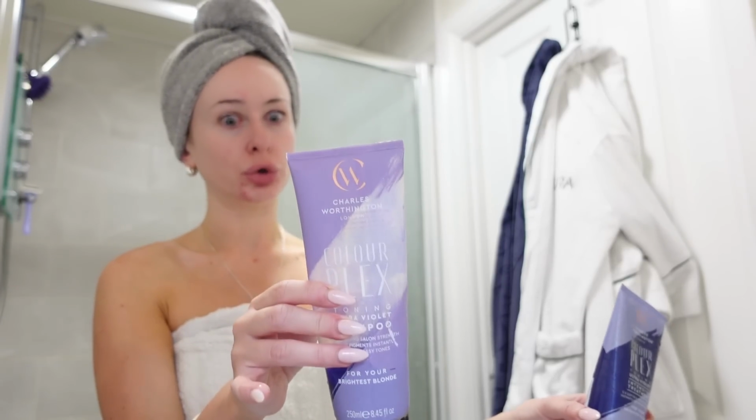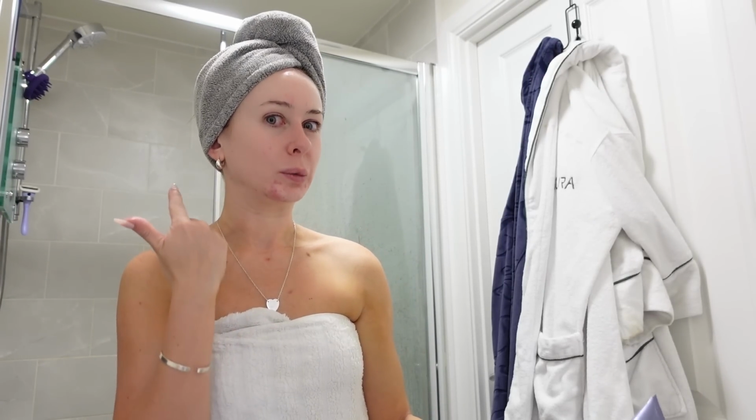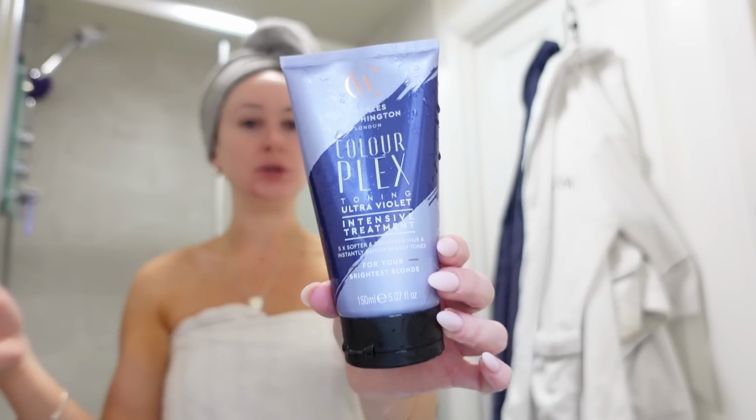I won't use this every week because I don't use my purple shampoo every wash. I probably use that once or twice a month. I'd use it every other wash, and I think that helps the condition of my hair. And then this is like a hair mask, so I'll use it once again every 2 to 3 weeks.